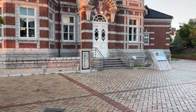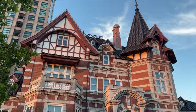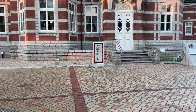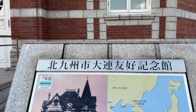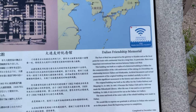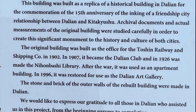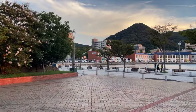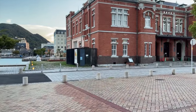Go ahead and check out this building right here. Again, it reminds me a lot of when we lived in Europe. The Dalian Friendship Memorial. I'm going to go ahead and walk back towards the port area over here and finish watching the sunset.